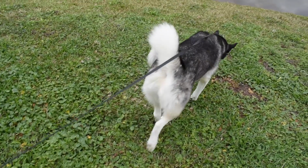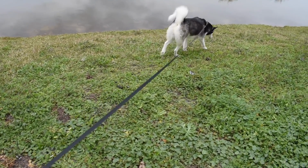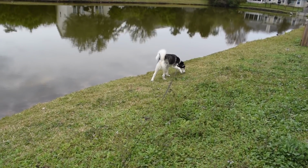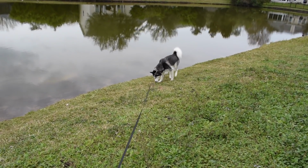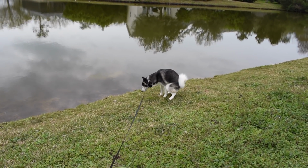Now, another really good tip is you should always bring your puppy to the exact same location every time that you want them to go poop. Don't take them to different locations of your yard. Don't take them to different sides of the house. Take them to the exact same spot every time to encourage them to poop. It's gonna get them really confused if you're bringing them to different locations.